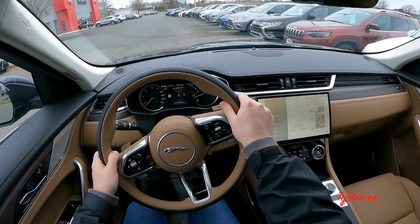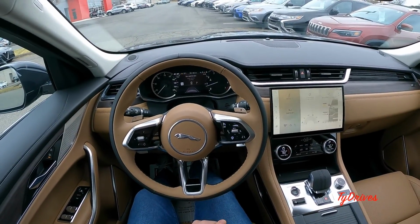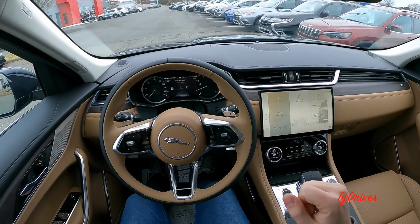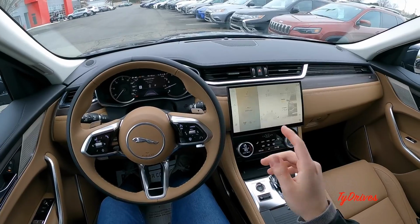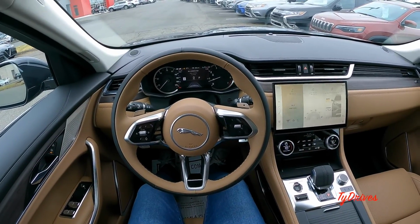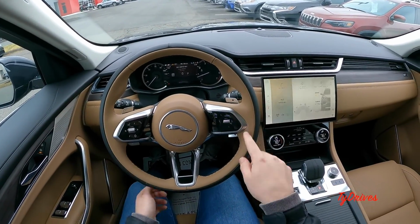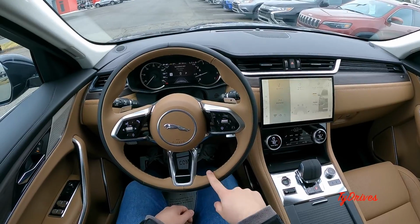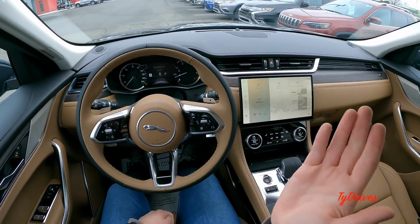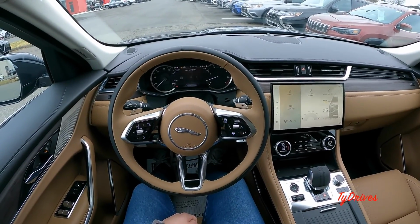But yeah, to wrap up the F-Pace, I really do like this car, and the overall design on the exterior looks very sporty and classy, and the same thing with the interior. Looking at this steering wheel, it's probably one of the most beautiful steering wheels on the market, especially with that color matching the interior color of this car. But yeah, plenty of features, plenty of power, and very impressive dynamics out on the road.